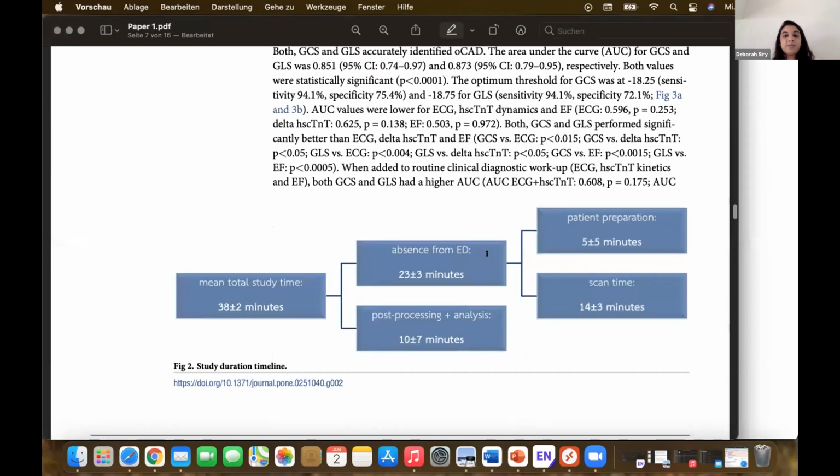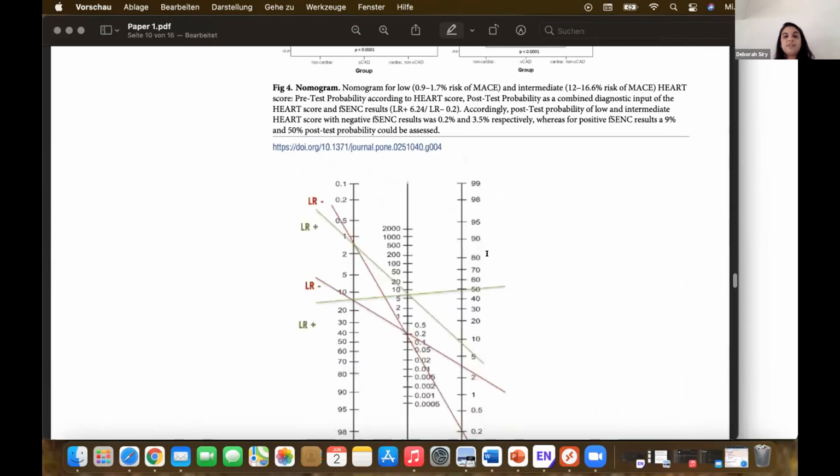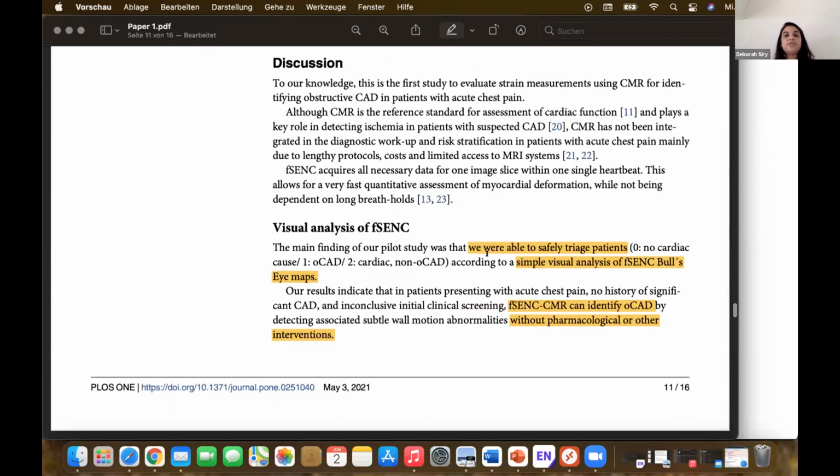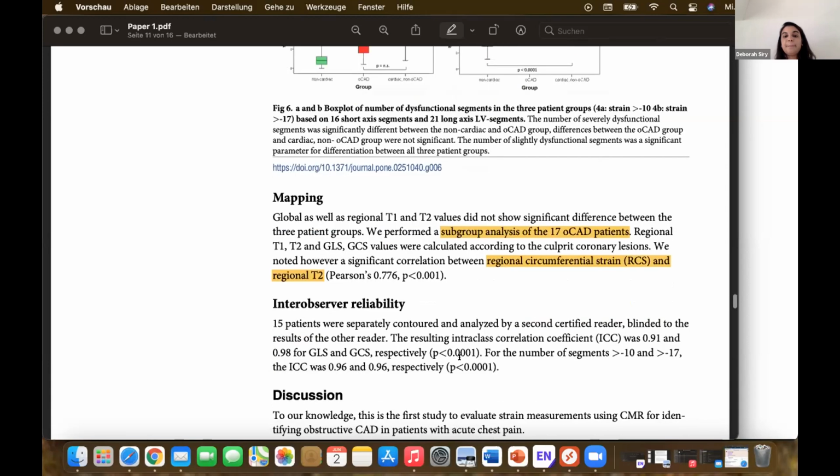We also looked at the mapping values. However, global and regional T1 and T2 values did not allow for differentiation between all 3 patient groups. Therefore, we performed a subgroup analysis and took a closer look at the 17 patients who were diagnosed with obstructive coronary artery disease. And we specifically looked at the affected coronary artery territories and could see that the regional circumferential strain in these areas correlated significantly with the regional T2 values.